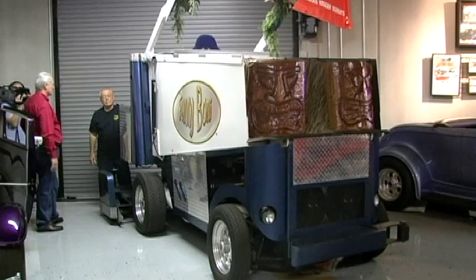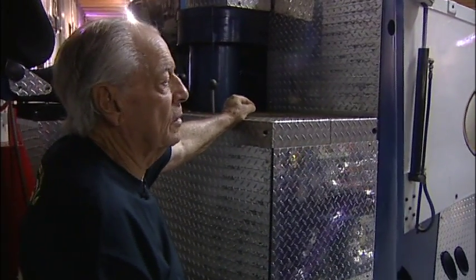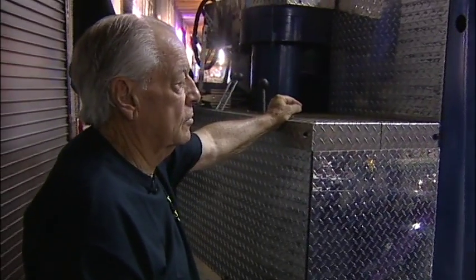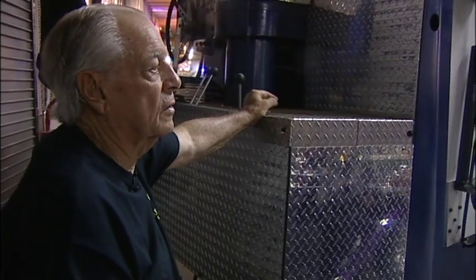And what made you want to have a Zamboni? You're trying to get something a little bit different that everybody looks at. Everybody's got muscle cars or something, and there's 25 of them in a row. I like different things so they can look at different things.